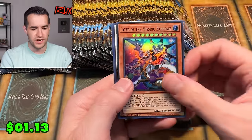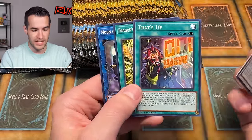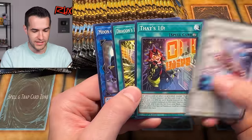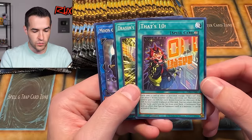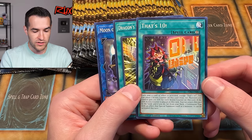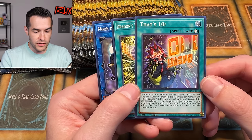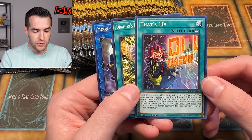What is the Millennium Shield besides QCR? Because I know it's a QCR. Maybe they did make some of them commons. That's 10. I don't know what that is, but that's 10. Each time a card or effect is activated, you can place one access counter on this card, max 10. Monsters you control gain 100 attack for each access counter. If the 10th access counter is placed on this card, you can return this card to the hand. If you do, set from your deck one continuous trap and the effect of the special summon. Okay, interesting. I'm sure somebody will find a use for it.